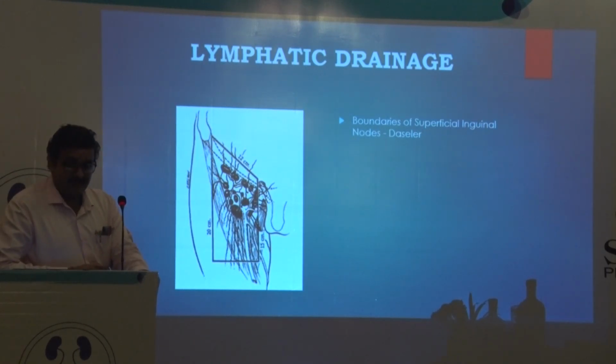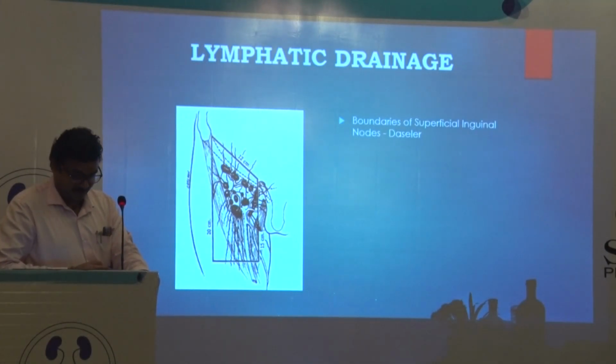And this anatomy of Daseler and his boundaries of the superficial inguinal nodes formed the basis for the superficial inguinal block dissection. He proposed that the superficial inguinal nodes lie in a zone parallel and 1 centimeter above the inguinal nodes from a point joining the pubic tubercle to the anterior superior iliac spine, and to a vertical line drawn perpendicularly from the anterior superior iliac spine, 20 centimeter in length, and a vertical line 15 centimeter in length from the pubic tubercle, and a line joining these two points. This is the region where the superficial inguinal nodes are present, and this formed the basis of the inguinal block dissection boundaries.